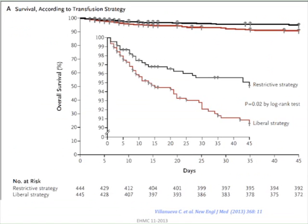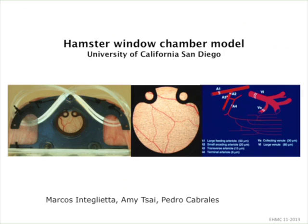You've seen this already, so we can skip this. Same picture, restrictive, a much bigger survival chance. Another way of evidence: does transfusion physiologically do what it's intended to do? Here's this group from San Diego.